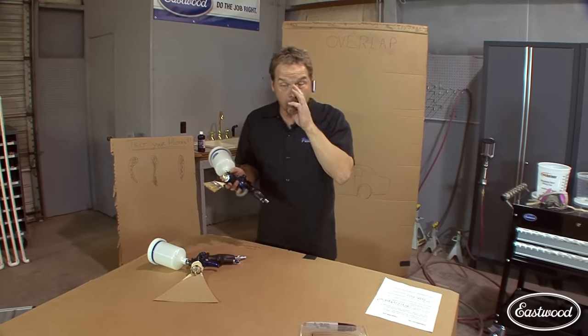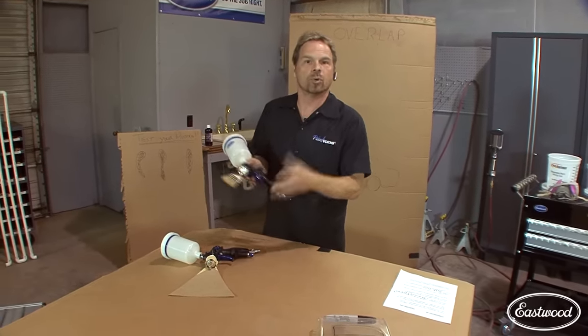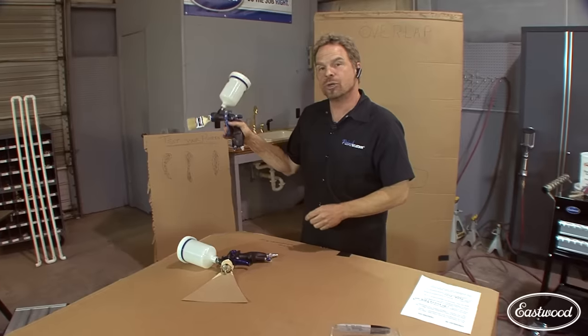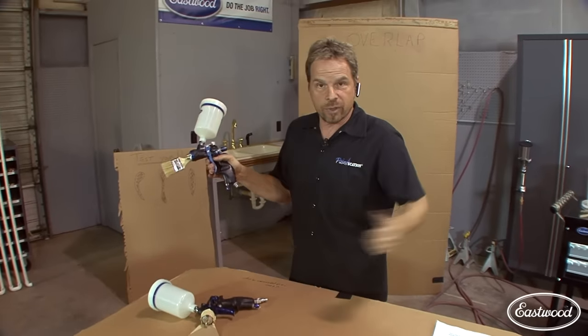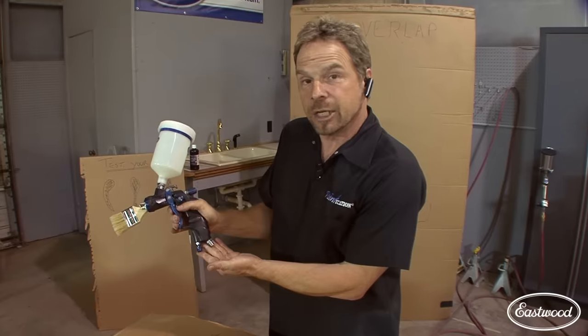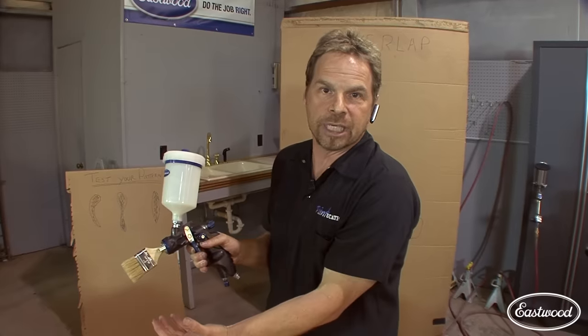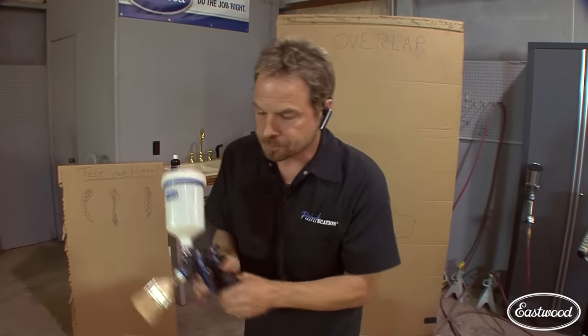Now, here's the thing, too. People say, well, I set my air pressure, but when I pull the trigger, it goes all screwy. Well, when you set your air pressure, make sure your trigger is fully depressed, and whether you've got a wall regulator or a regulator on your gun, pull your trigger, let air go through it. Pressure is set with the device completely open, so keep that in mind as well.